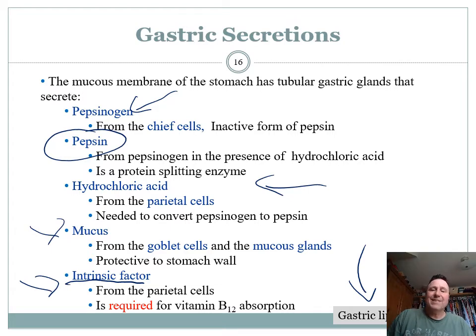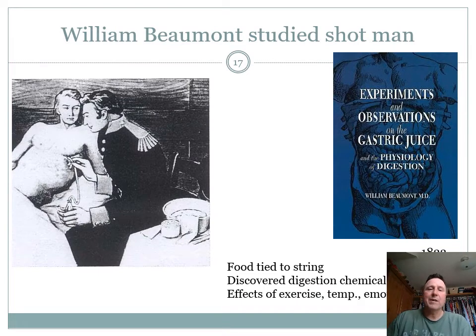Yeah, and your stomach is not made for absorption. Indeed. I'll talk a little more about that.